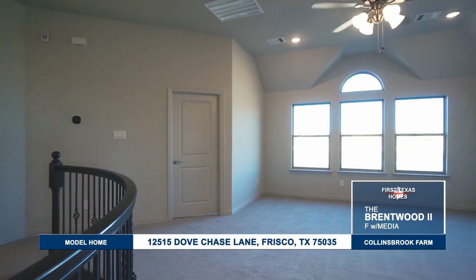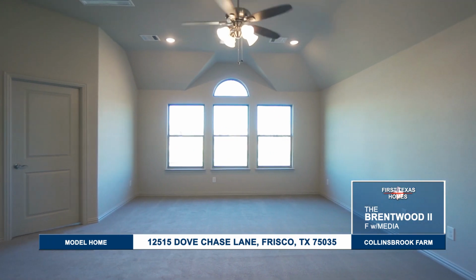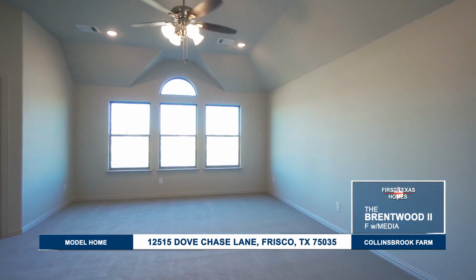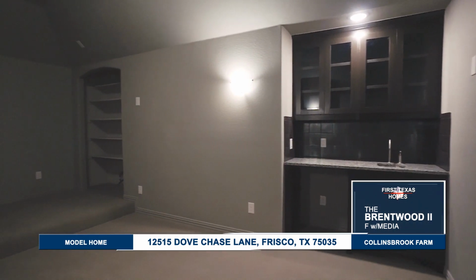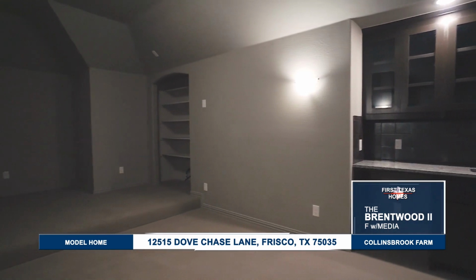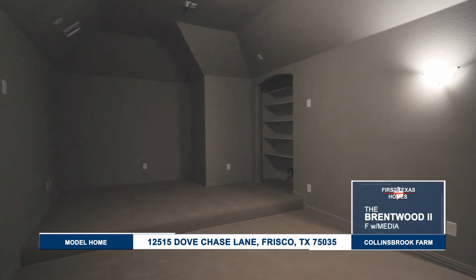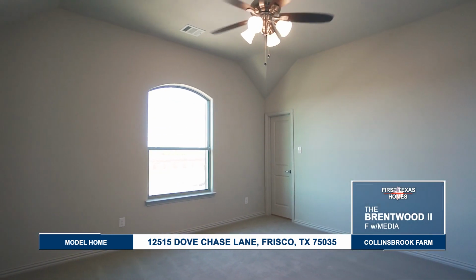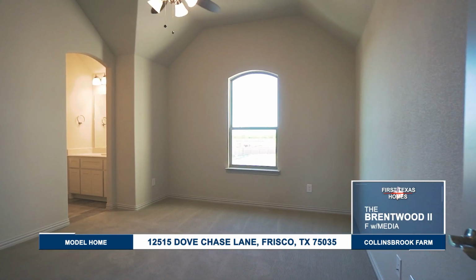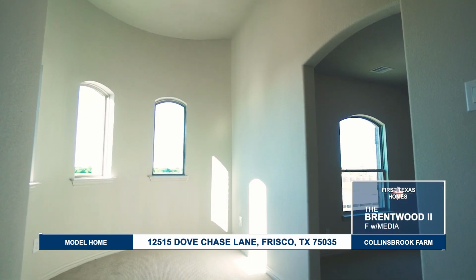Upstairs, you'll find a game room with pre-surround sound wiring and plenty of space for the kids to relax, study, or simply do their own thing. The media room features a vaulted ceiling, a wet bar, stadium platform, built-in shelving, and surround sound wiring, perfect for family entertaining. 4 additional secondary bedrooms with vaulted ceilings, ceiling fans, spacious closet space, a conjoining bathroom, and another full bath complete the second floor.